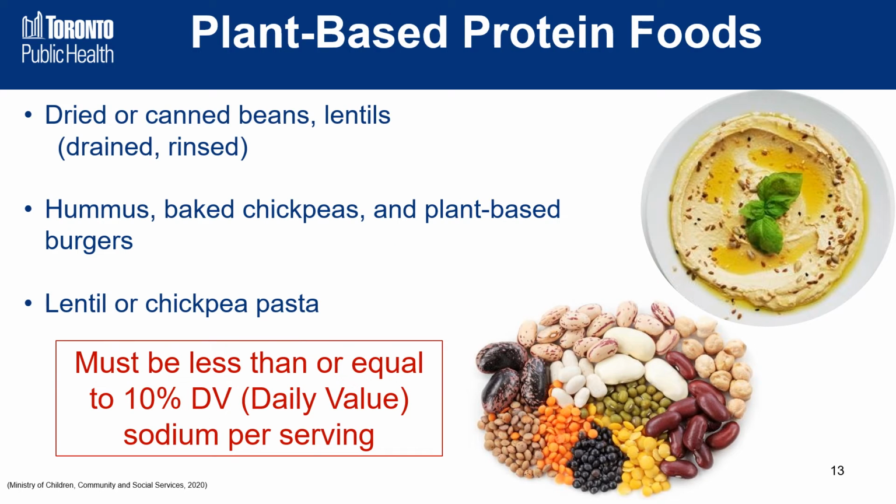This slide shows some examples of plant-based protein foods that you can include in your student nutrition program. Look at the Nutrition Guidelines Summary for student nutrition programs and sample menus for more examples. Some examples include dried or canned beans and lentils that are drained and rinsed, hummus, baked chickpeas and plant-based burgers, and lentil or chickpea pasta.